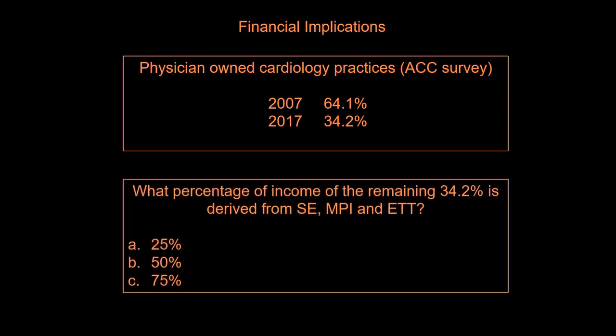I asked this question, and I don't expect anybody in the room to have the answer, but if you do, please let me know. What percentage of income of the remaining 34% is derived from functional testing, stress echo, nuclear, or treadmill tests? Is it 25%? Is it 50%? Is it 75%? I don't know the answer to this, and I don't know if that data is available, but I would assume it's at least 25%.